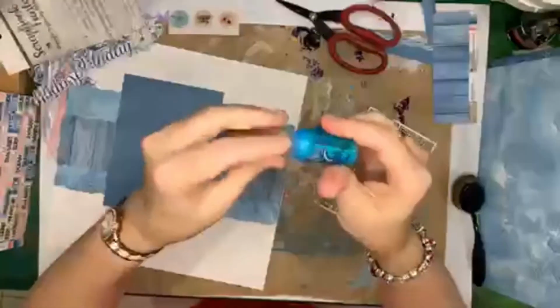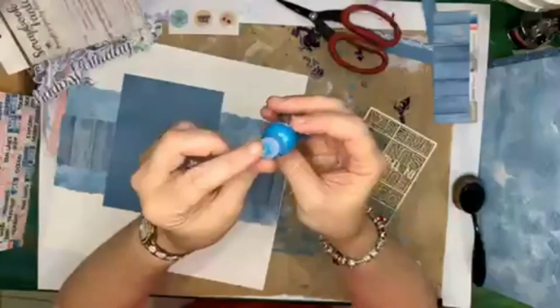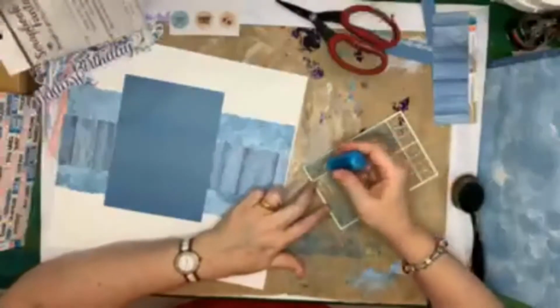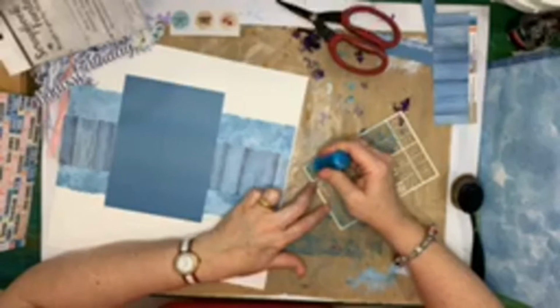Okay, so now I've got this sea glass, right? It is a bit fuzzy, I know. I think it's because I'm moving so much.